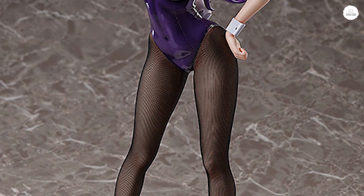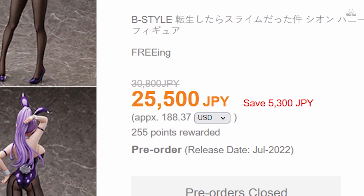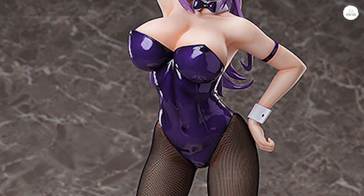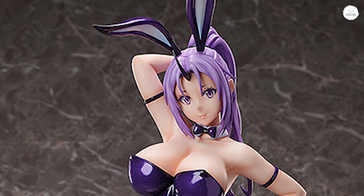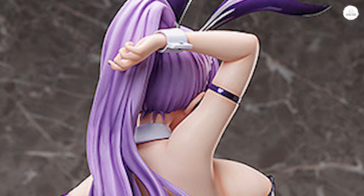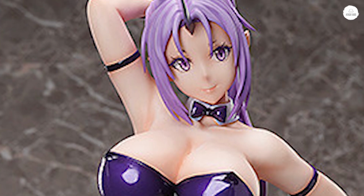And I got this off of AmiAmi.com. It looks like the pre-orders are closed. You could get it from Hobby Link Japan, Hobby Search, or any other of your typical anime figure stores from Japan. You'll most likely be able to get your hands on this on release, so you might want to check out your favorite websites and keep tabs on that.